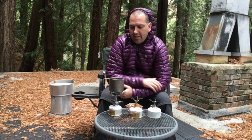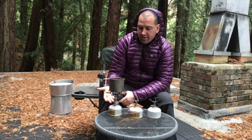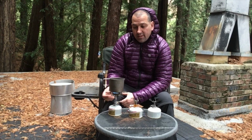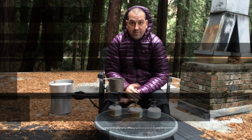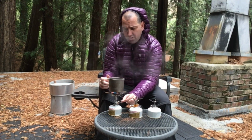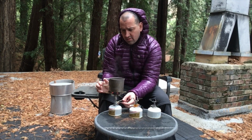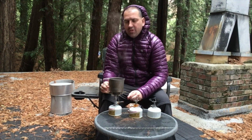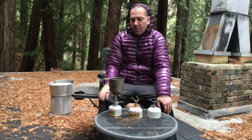Okay, so right away you can see that was pretty effortless. It lights on its own with a piezo igniter, 1 click. It's really quiet. There's some advantages to just the ease of use of the stove right away. Okay, so 1 minute. Okay, this is a rolling boil. All right, so that took exactly 1 minute for a very serious rolling boil.